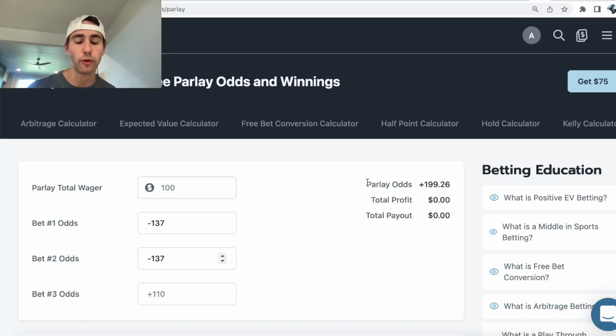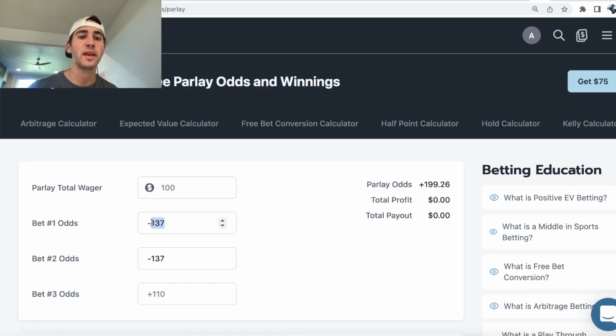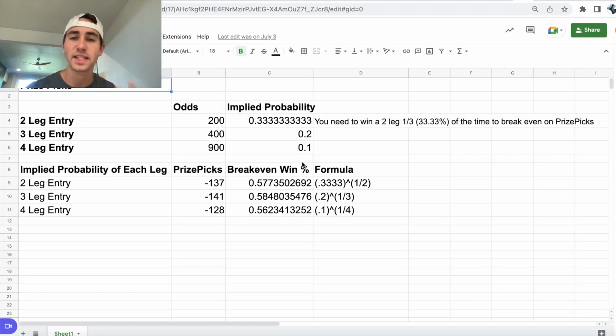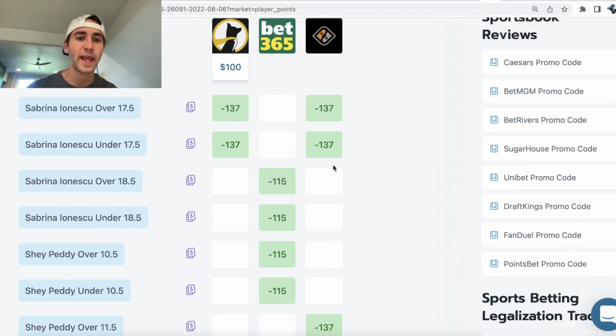We've gone through this before, but essentially, because PrizePicks offers you plus 200 odds on any two-leg parlay, you can see just using a parlay calculator the implied price that they're giving you on any leg. If you compare it to sports betting, it's minus 137 on any bet. The overs and the unders are all priced at minus 137. So for Sabrina tonight, her over-under on PrizePicks is 17.5. So they're giving you the implied price of minus 137 on her over and her under.